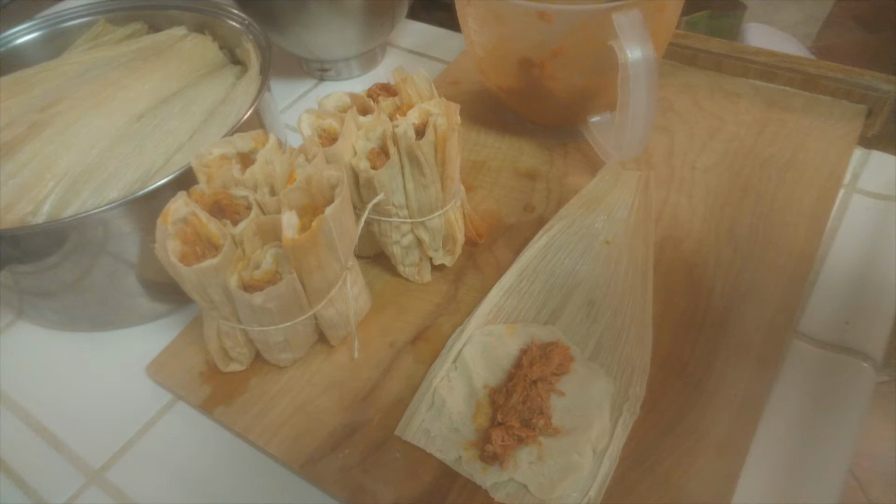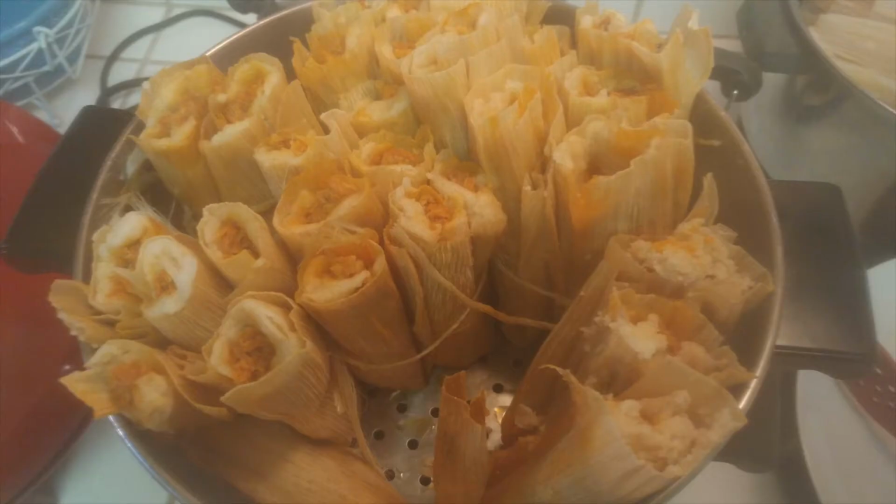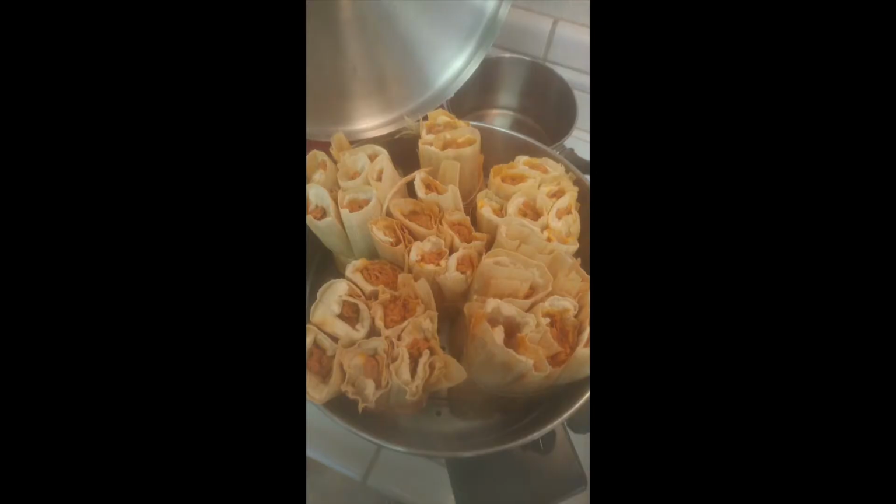At this point, you can freeze them because they freeze really well, and especially if you make a lot, it's nice to do that, and then you can pull them out when you want to eat them. But I put mine in the fridge to make the next day since it was so late at night by that time. But then they just have to be steamed for an hour, and after that, you're all done.